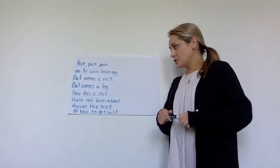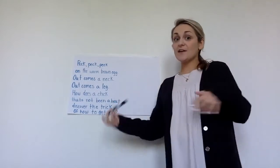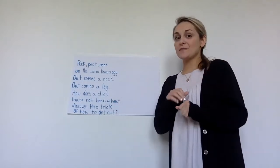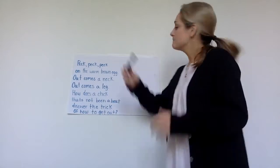Today for our poetry journal, we have a poem about an animal hatched. So we'll read it together and then maybe you can draw a picture of what the animal in this poem is talking about. This poem is called Peck.